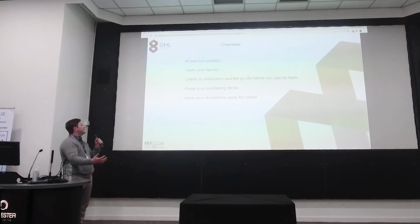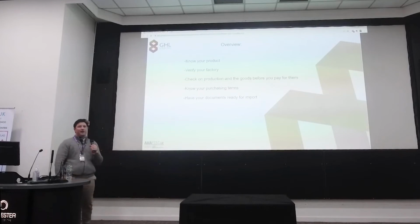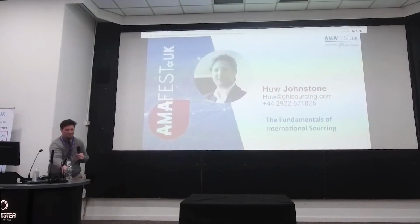Okay, so as a quick overview, you've got to know your product, you've got to verify your factory, whether that be through certification, visiting it, all those sorts of things. Check on your production and goods before you pay for them, and that's part of the pre-shipment inspection element. Know your purchasing terms so that you're aware of when you're buying it and when it's yours, and make sure that you've got all the documents ready. So that's been done.